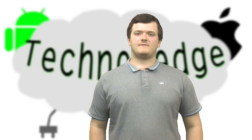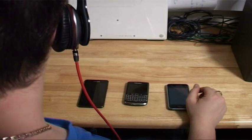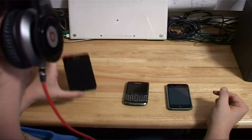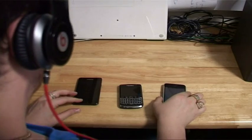Where the iPhone and Android phones have better applications, it may be so. I'm going to put the smartphones to the test to see the pros and cons of each. This is the Android, BlackBerry and iPhone comparison. Here we have the Samsung Galaxy S2, BlackBerry Bold 9700 and the iPhone 3GS. It's just a quick overview of all three.